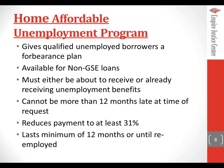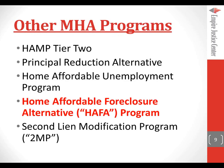If you have a homeowner that qualifies for this program, it is going to last a minimum of 12 months or until that homeowner is reemployed. This is a relatively new program. We have not had a lot of people through our offices that have taken part in this program, but I do think it's important that you at least know it is available out there.